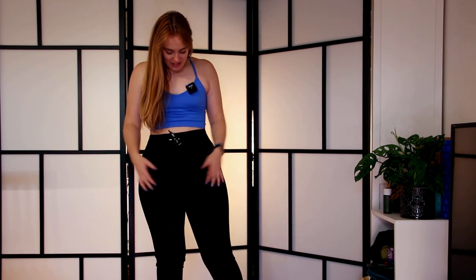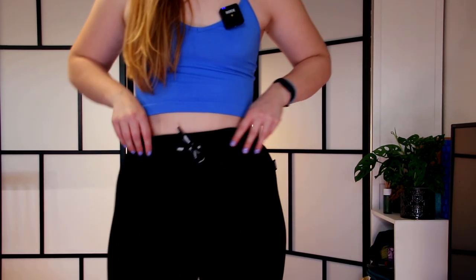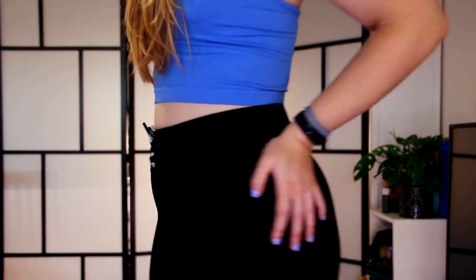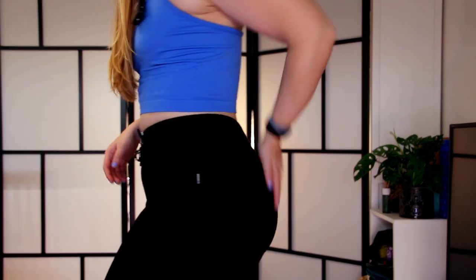But yeah, I don't know. They're a thing, I got them on. I think they're a little bit tighter around my butt, which is surprising because I have always had extra space in all the other leggings as well. I don't know what the drawstring really does. I'm missing pockets in this. I don't think it's doing too much. It's slightly scratchy.